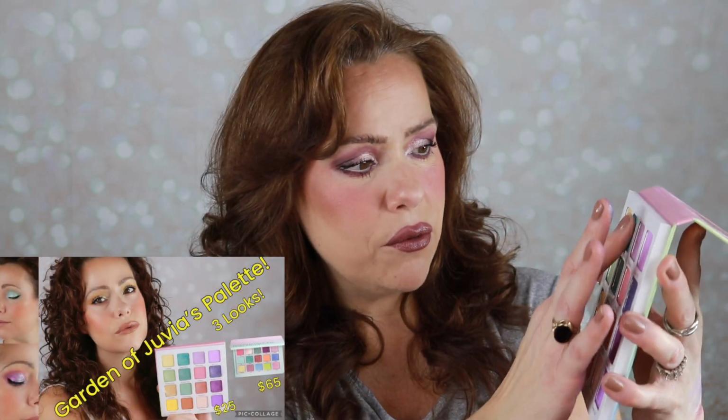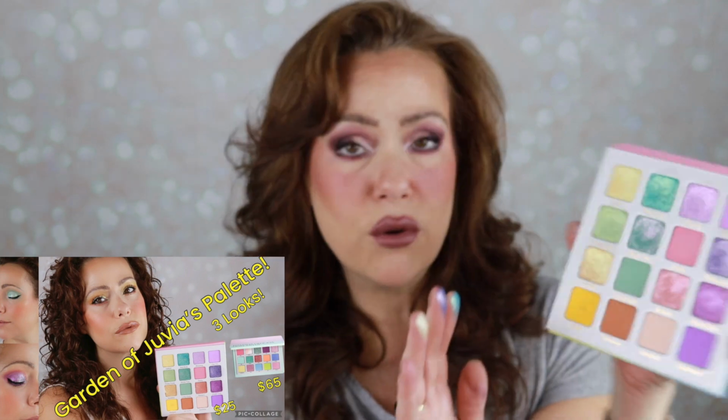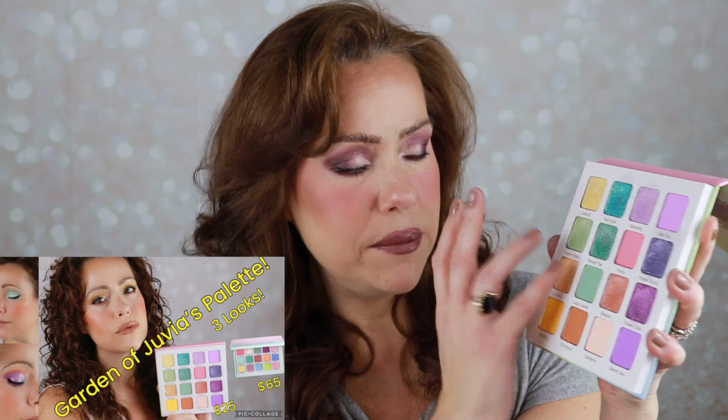These do come in different variations. The tones in here are gorgeous. The purple probably is my favorite. I love these shimmering purples in there. They are just stunning. But the greens, the yellows, if you're looking for some gorgeous shimmers, Juvia's Place is where you go. These are so inexpensive. Some of my very favorite shimmers come from Juvia's Place and another palette that I'm about to show you.